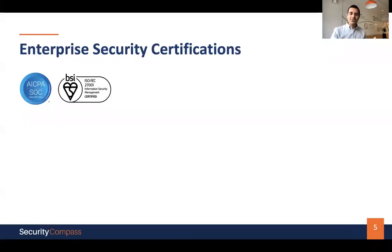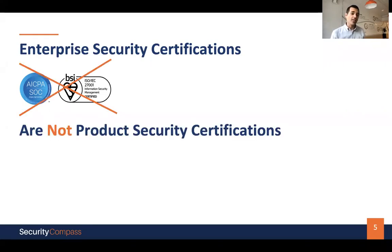So maybe I go back to the previous question on enterprise security certifications. How well do they cover product security? And the reality is they're not product security certifications. They may have some sections and specific controls on integrating security into the development and acquisition of software and systems, but there's light coverage, right? And so the market has started to turn to understand this and acknowledge it.